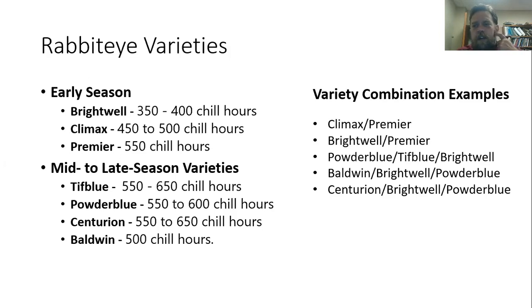And one thing that's really important to consider when you're looking at a variety of blueberries is, of course, you want to make sure that you get the number of chill hours in your area that's going to make that plant able to produce where you have it. If you're in a place and you only get 300 chill hours, then growing a variety that needs a fair bit more than that, you may not get good fruit production because of that. So it's important to consider that. It's also important to make sure that you're growing a plant that gets the right number of chill hours, doesn't get too few chill hours.